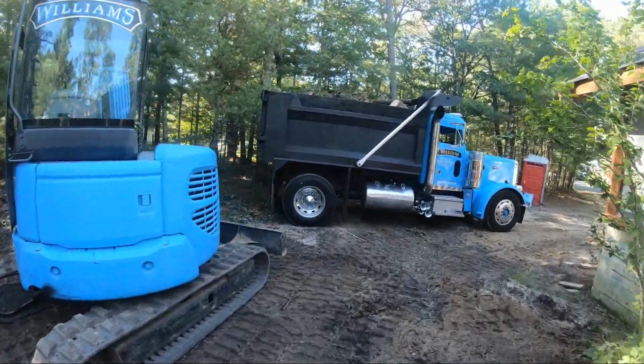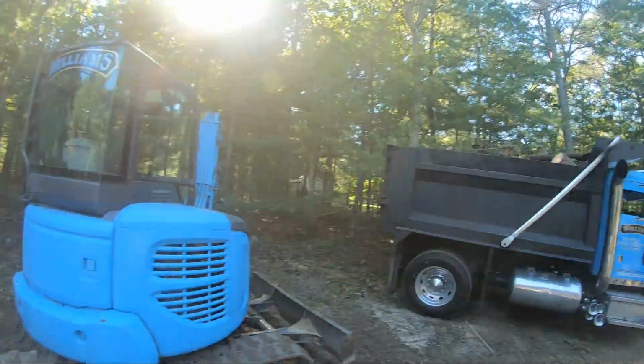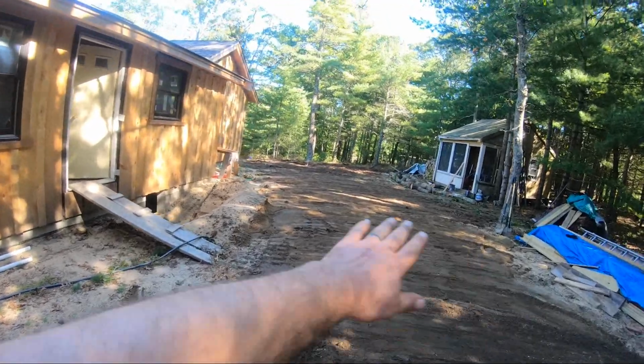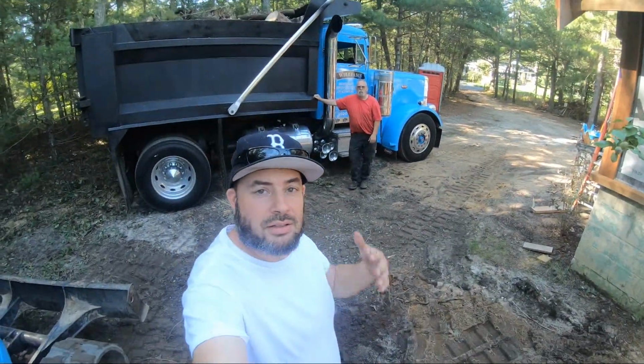All right, so the camera died. I got like 3% left. Truck is loaded with the last of the stumps. We cleaned up, I swept off the area back and forth where the stumps are. All right, so that's it for this one.